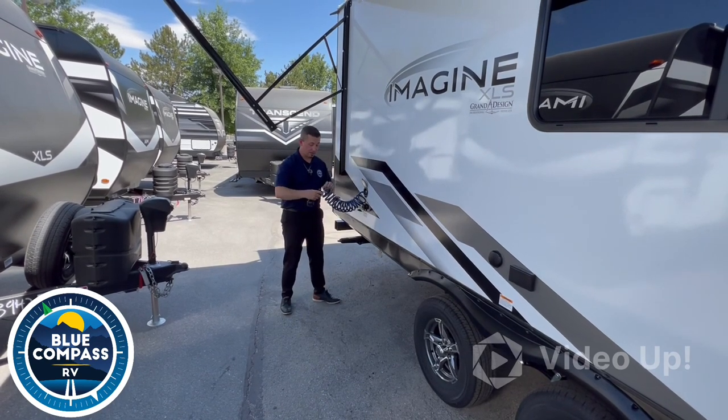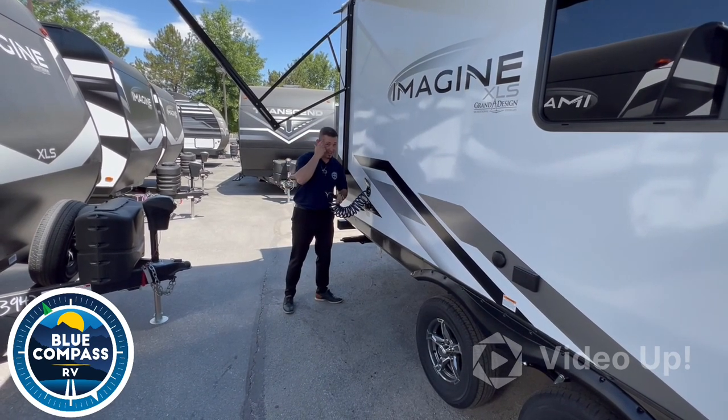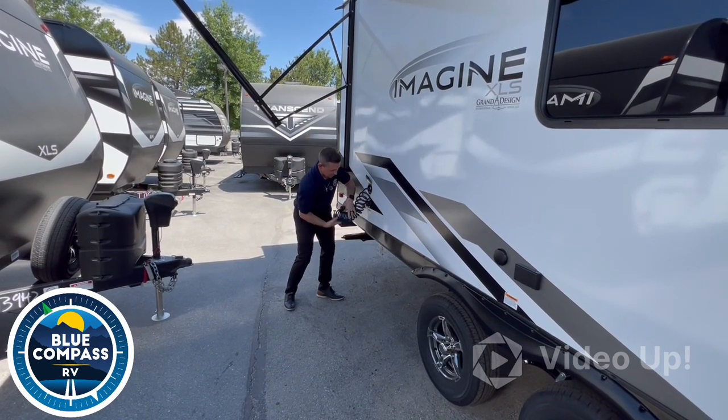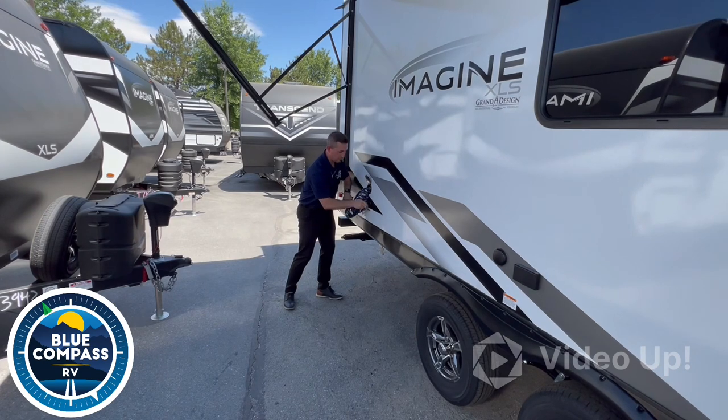But here's the cool thing too. Grand Design thinking, right? You take this off, outside water, and this is how easy it is to rinse your black tank, guys.